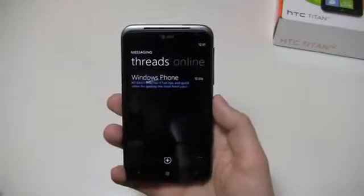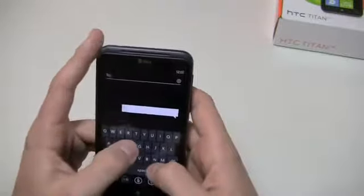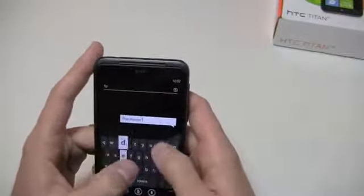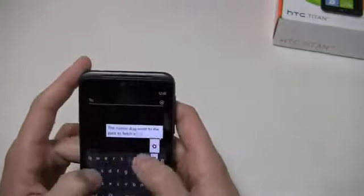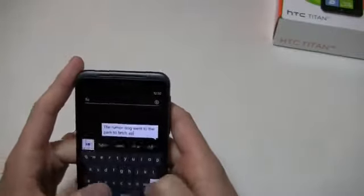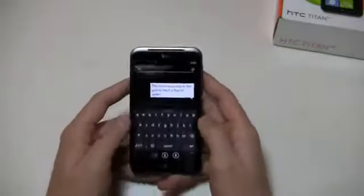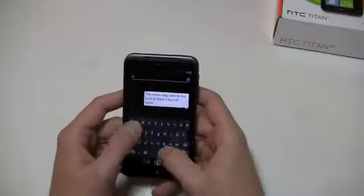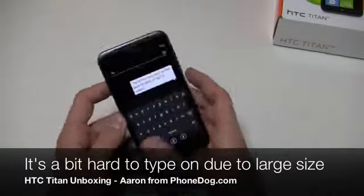Now I'm interested to see, with a giant display like this, how well the typing is, and it should be pretty decent. So the Rumor Dog went to the park to fetch a pail. Let's say pail. Let's go back and do that. Pail of water. For me it's almost too big. I'm finding that I'm making some mistakes because it's a little bit harder to travel across the keyboard because the display is pretty huge.